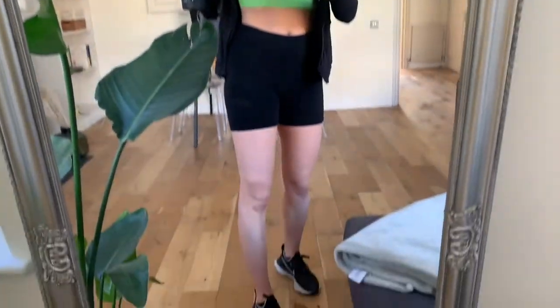Also, my very cute, simple outfit is a new Aloe bra, this Michi cardigan, which is like the oldest thing ever, these Aritzia shorts, and then just my basic sneakers that I wear all the time.